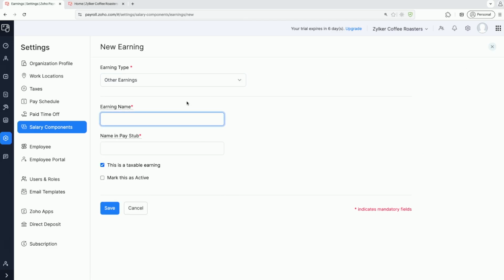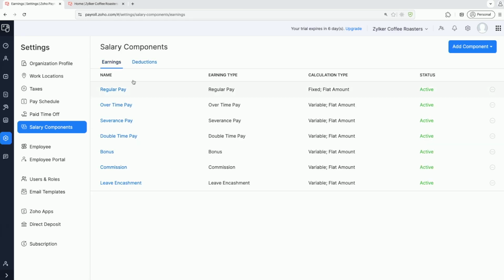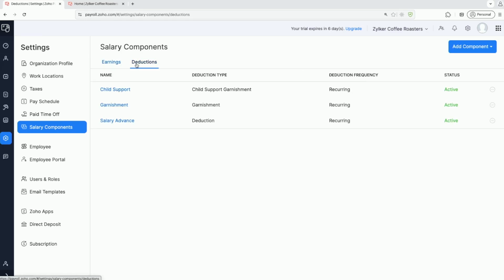So if you want to create any variable earnings, you would be able to create them at any time, and you can make use of it in the upcoming pay runs for the respective employees. And you can also choose if it's a taxable or a non-taxable earning. We have the flexibility to do that. And you can create your deductions starting with child support or garnishments. It can be a one-time or a recurring deduction. You can create them at any point of time.